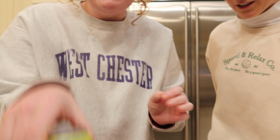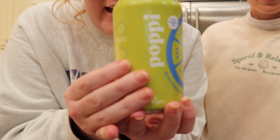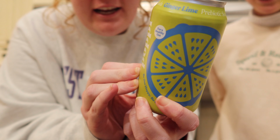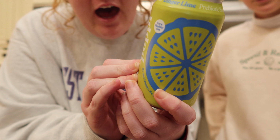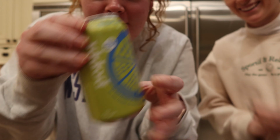That's really cute. This flavor is ginger lime. Poppy. Oh, you see it. I love the packaging. Me too. It says prebiotics for healthy gut, infused with apple cider vinegar, and immunity sidekick. So this one's ginger lime.